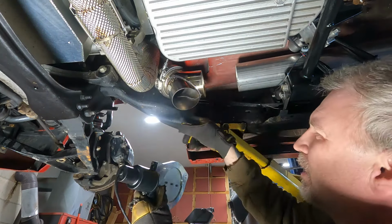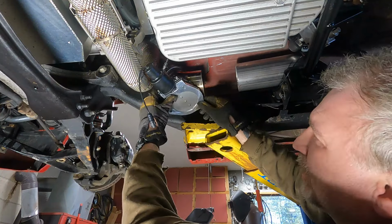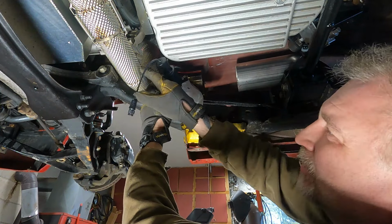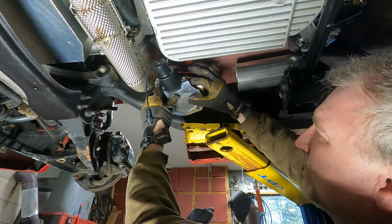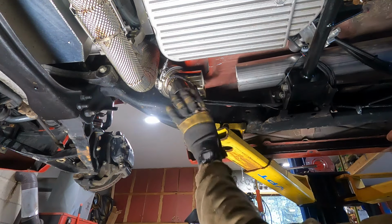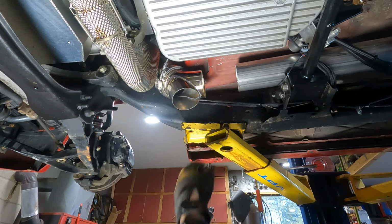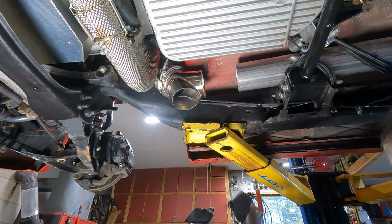I just got to make up that stainless flange, get that welded on there, get that clocked right. So I want this a little bit closer to the tranny than this exhaust, because that's hot, obviously. Cut this flange, get this all mounted up and done, so then we can just get back over this. Get working on the exhaust back there.